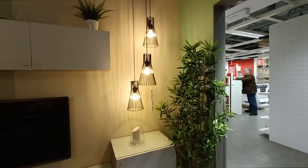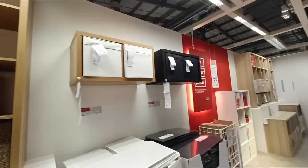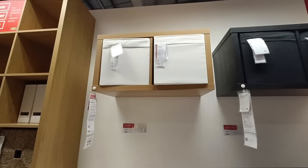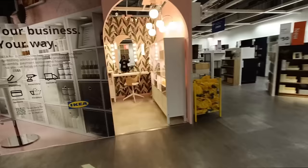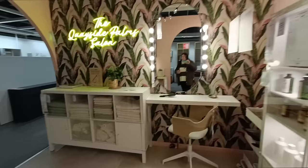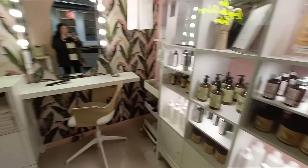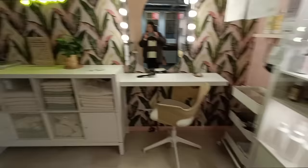These are the Kallax units. They come in different colours, black and white. And honestly, guys, they are such a good idea. I think most houses have got these now. But these are the boxes that you buy, great for kiddies' rooms and craft stuffs and things. Ooh, what's in here? A little salon room. Cute.